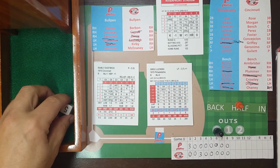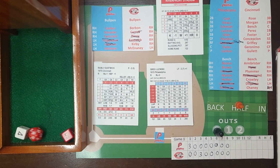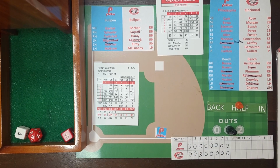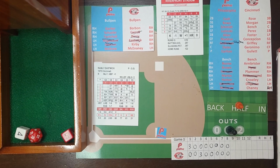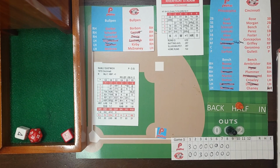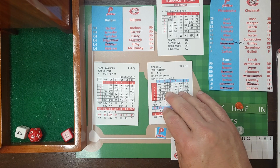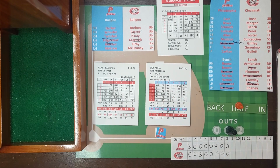Eastwick 5-5. He's not tired. So Luzinski 5-4, pops it up to Concepcion. 1 away. 1 down for Dick Allen. Or do they call Dick Allen back? Because they do have Tom Hutton, a lefty, that they could go to, a slightly better hitter. I think they're going to save Hutton for pinch hitting duties when the pitcher comes up. So Dick Allen's going to stay in there.